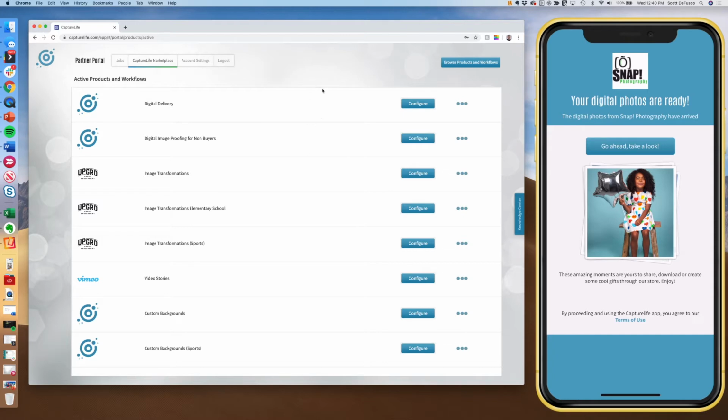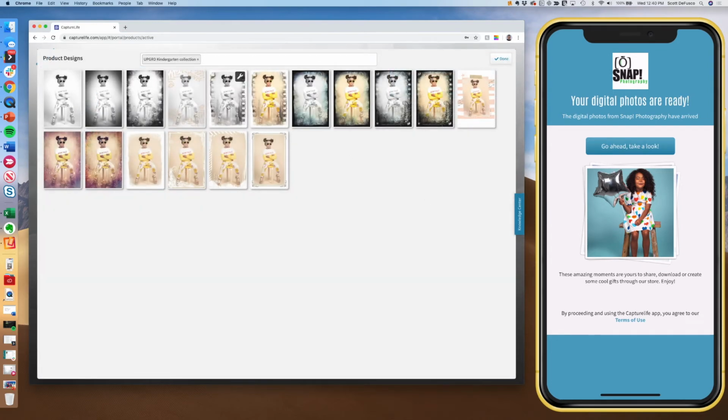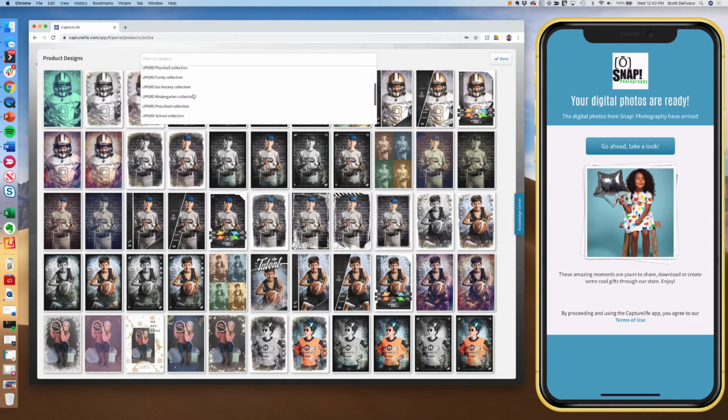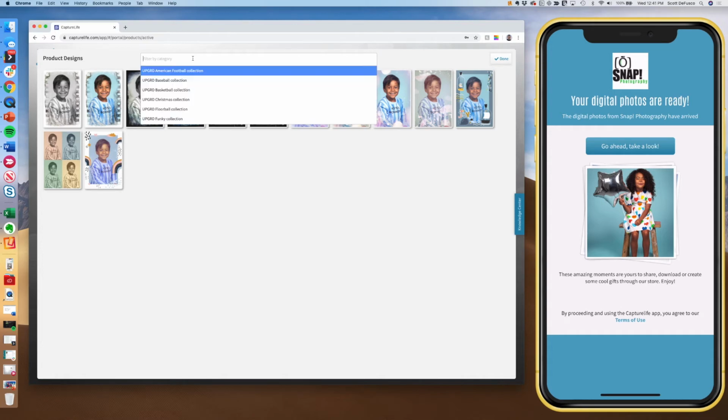So let's look at what a couple of these might look like. One of the ones, the image transformations, I wanted to highlight. If you go to configure that product after it's been enabled, there are some interesting options here. Number one, you can choose which digital transformation collection you want to use. So I have here one called Kindergarten Collection, but if I wanted to switch to something like the Preschool Collection, you're seeing samples of what these different designs look like.